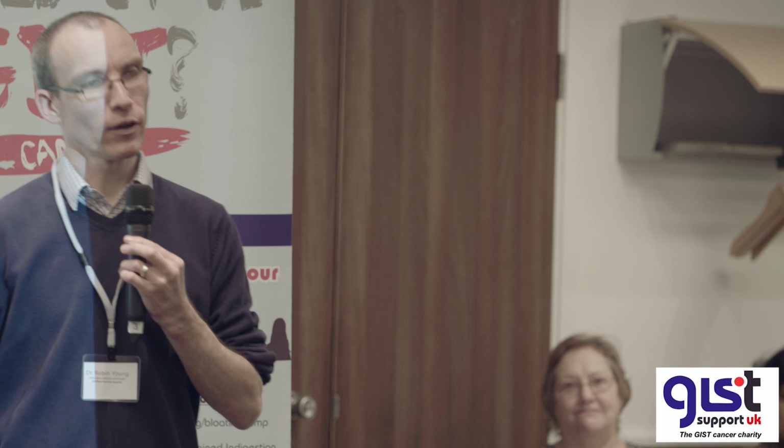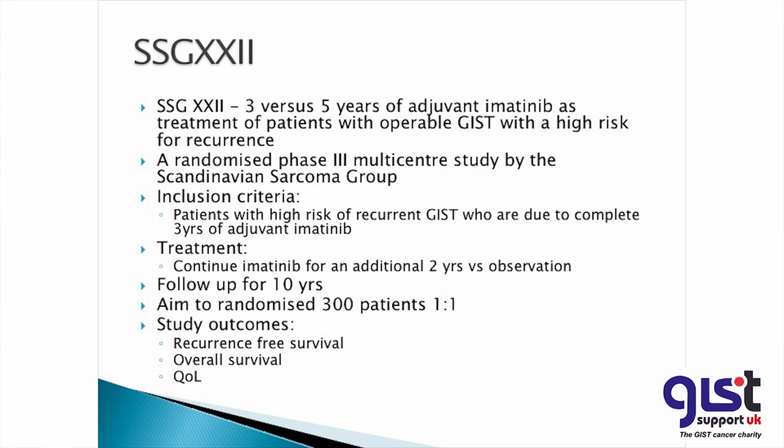So the next question is, well, if 3 years are good, how about 5 years of imatinib? And so this is the study. At the moment it's called SSG12, which doesn't really trip off the tongue particularly well, but it's a study that is run by the Scandinavian Sarcoma Group, who I think actually ran the 3 versus 1 year study as well. And it's looking at giving 3 years versus 5 years of adjuvant imatinib for patients with operable GIST with a high risk of recurrence.